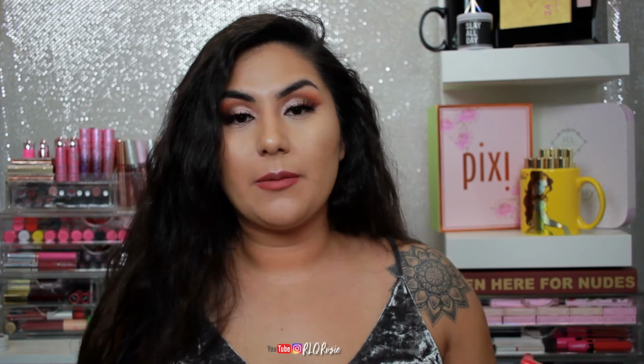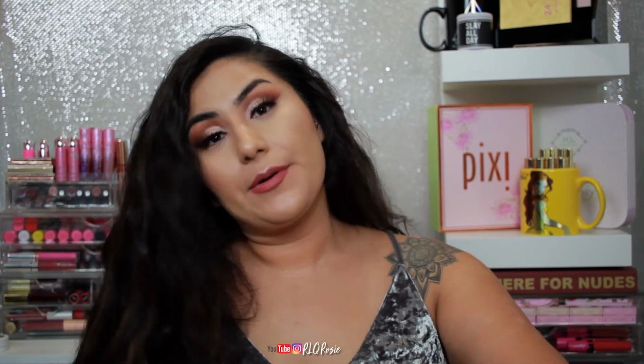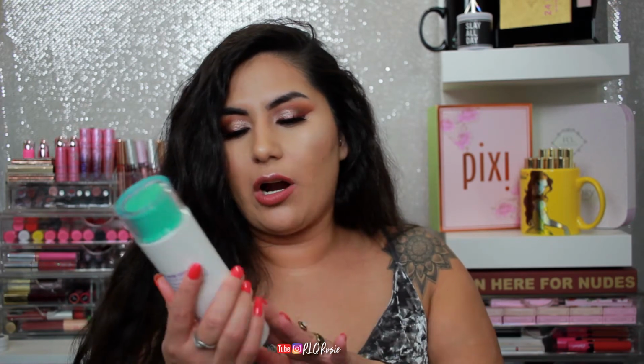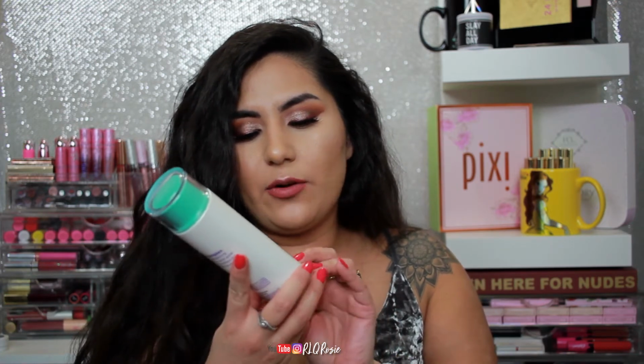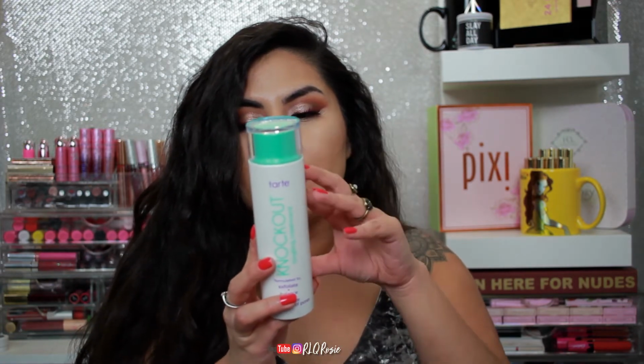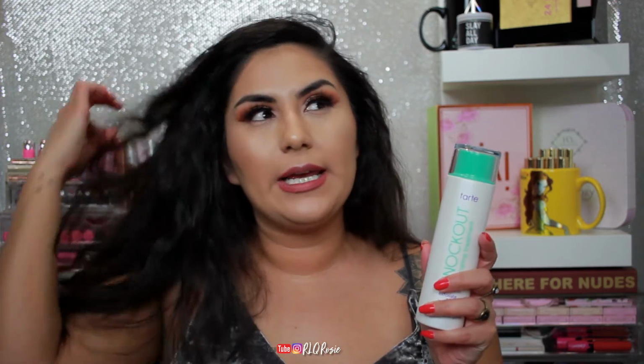So I did get to talk about the bulk of what I received, but there were some things, of course, that I couldn't work into my video. One being the Tarte Knockout Tingling Treatment. It's an exfoliant and a balance for minimizing the appearance of pores. It's a 10% acid complex. I have used this already. It stings a little bit, and I don't love the smell, but holy shit, it does such a good job. I'm a fan so far.